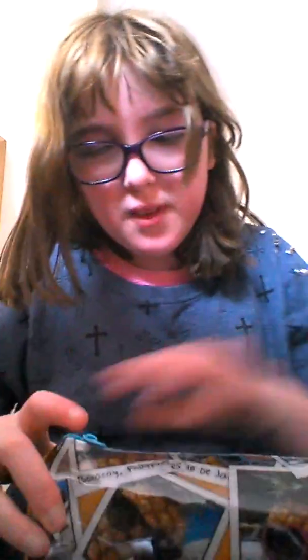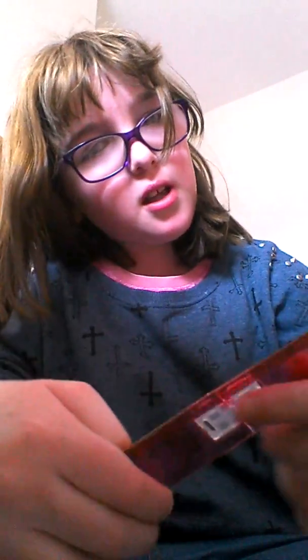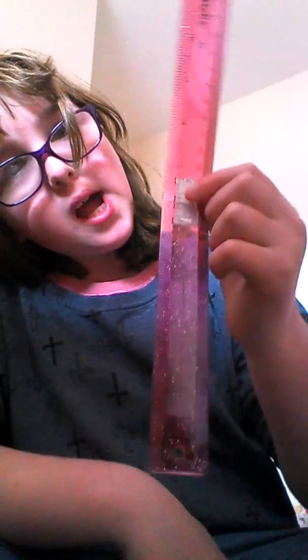Because it's my first day, I have forms, my shirt and tie forms, and then I've got more forms. This is my pencil case, it's really cool. From Wilco. I have my bendy ruler thing. That is from Christmas. It's actually quite cool.